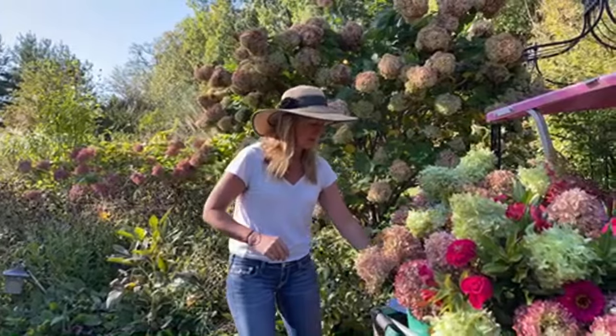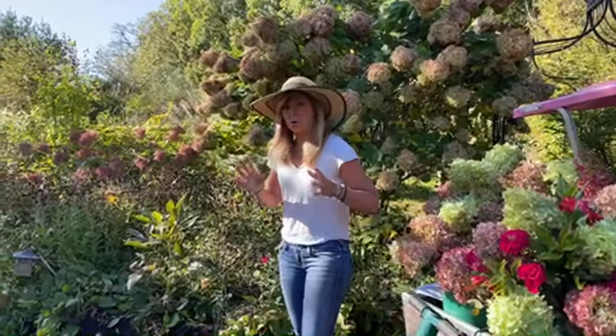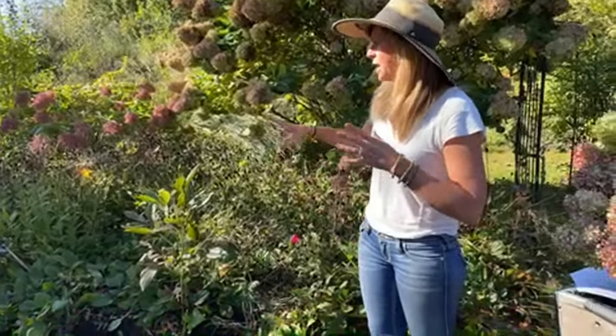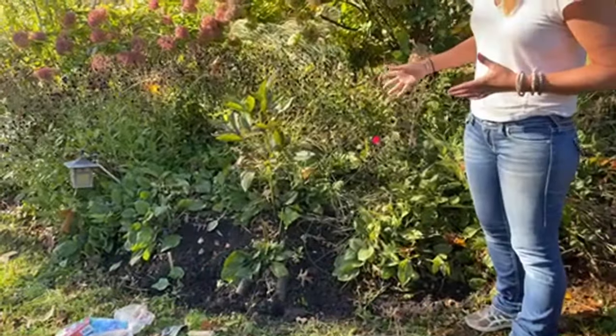Okay, so here's the story, guys. It is October in my New Jersey garden. We're planting hardiness zone 6, and now is the best time to put in your tulips, your daffodils, your alliums, all those fall bulbs. And what I do is I come out to my garden and I look for spots that are kind of empty.